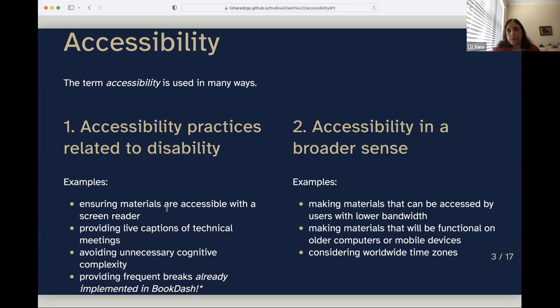Some of the practices we use to make things accessible for disabilities would be making sure that the materials we put out there can be navigated with a screen reader, which also means no mouse, keyboard navigable. And keyboard navigable also helps people with mobility disabilities who need to use switches or other devices other than mice to control their computers. We provide live captions for technical talks so that we overcome the fact that automatic captions are not accurate enough for technical work.